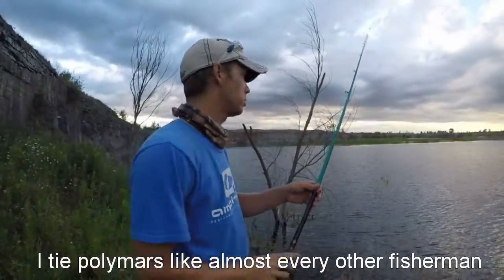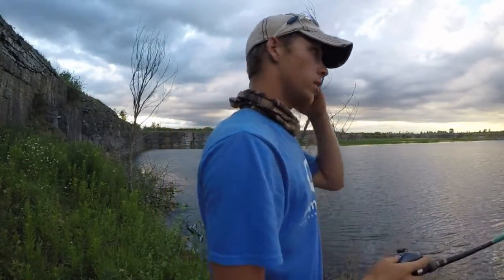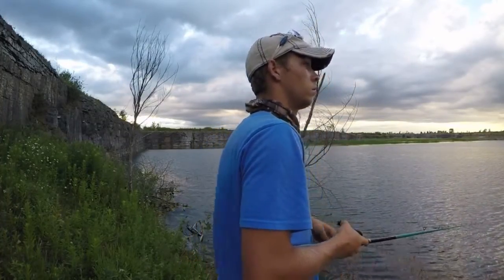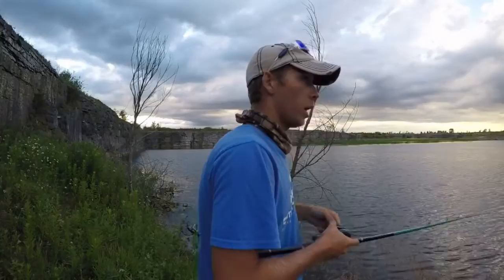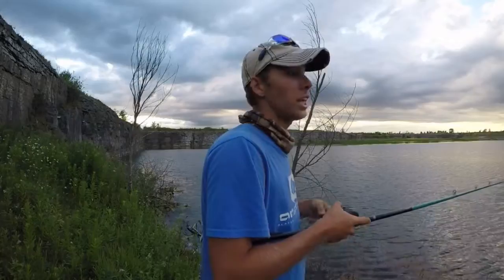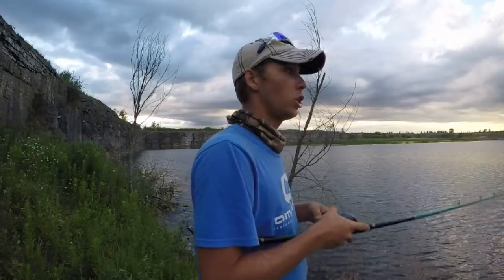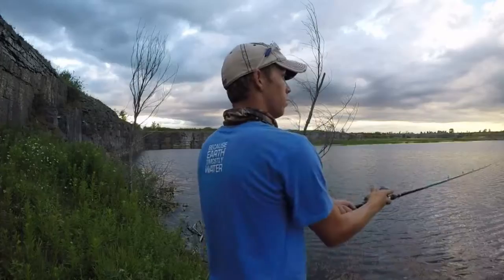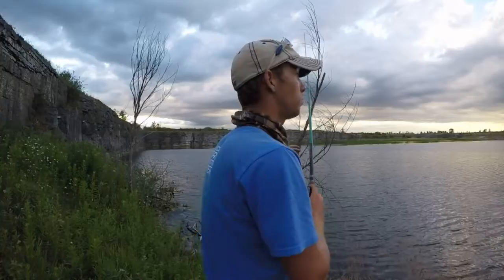I do tie polymers, like almost every other fisherman, I believe, does. It's the strongest because it has 2 sections of line wrapped around the eye of the hook, pulling and securing the eye of the bait onto your line. So that's probably the best knot I tie.